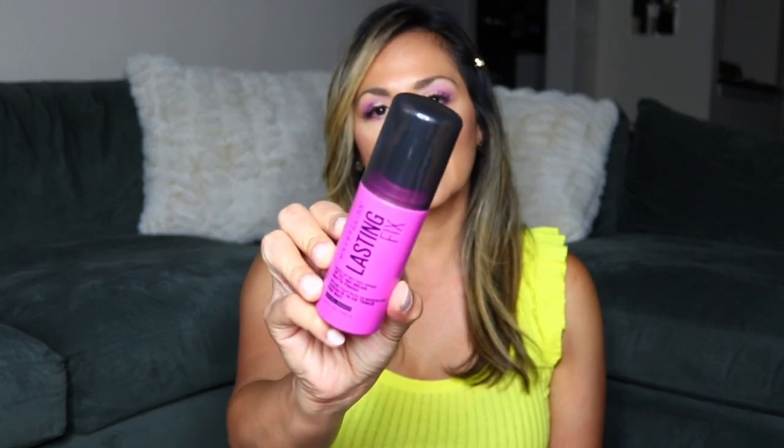So another thing I picked up at Walmart was this Maybelline Lasting Fix Makeup Setting Spray. It looks like this. This actually has a matte finish, and it's up to a 16-hour wear. I did use this on my makeup today. I put this makeup on probably around 9:30 a.m. and it is 8:13 a.m. and my makeup still looks great.